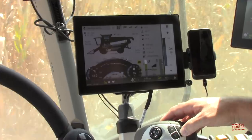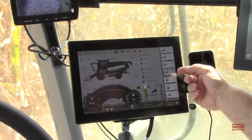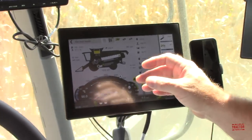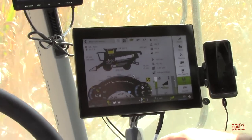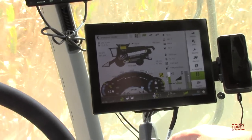And I can change any one of these to meet whatever my preference is. Right now I've got feeder house speed, lateral tilt, header height, fore and aft pitch. I can adjust my steering. Multiple features can be programmed right there, multiple functions. Also, if you need to jump over to something quick, you can just touch that part on the combine.